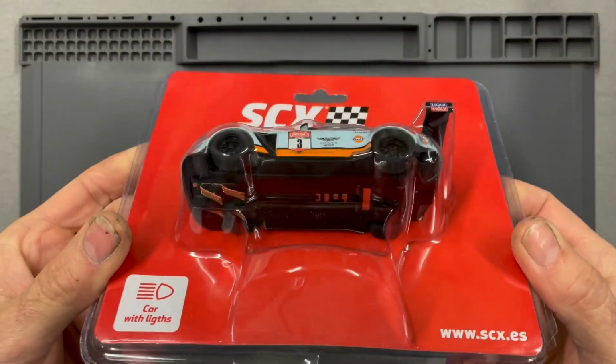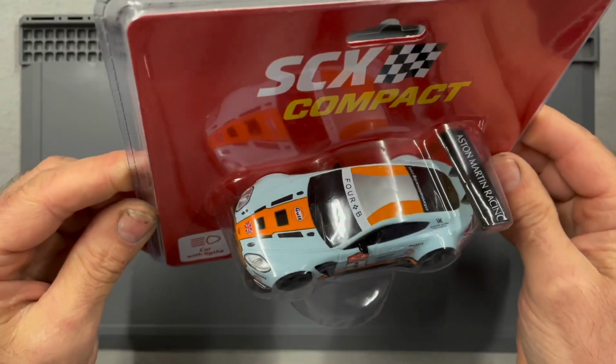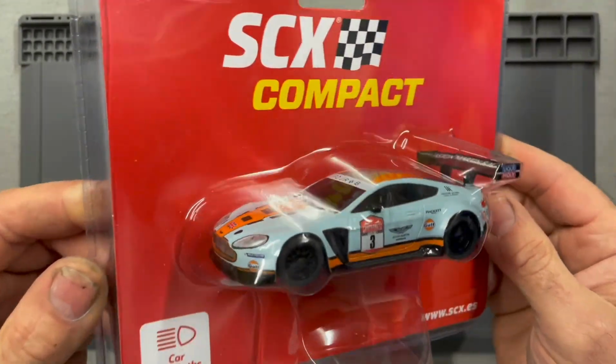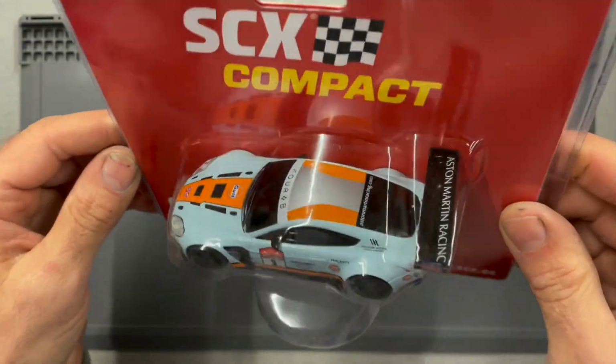Okay, so continuing on with my 43rd scale theme, I absolutely can't resist an Aston Martin, and if you put it in a Gulf livery, I'm all over it.